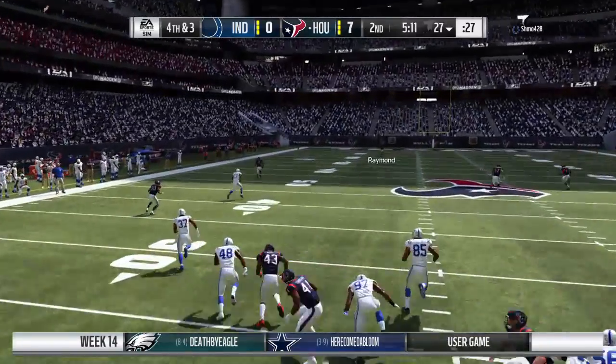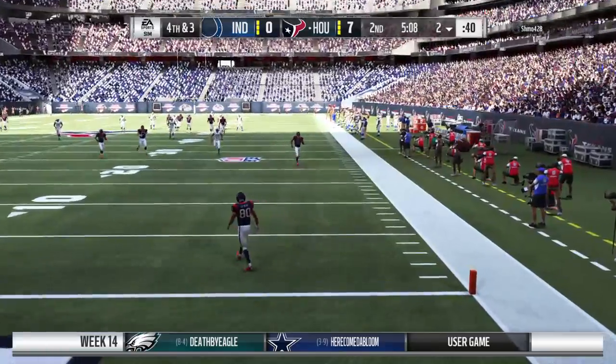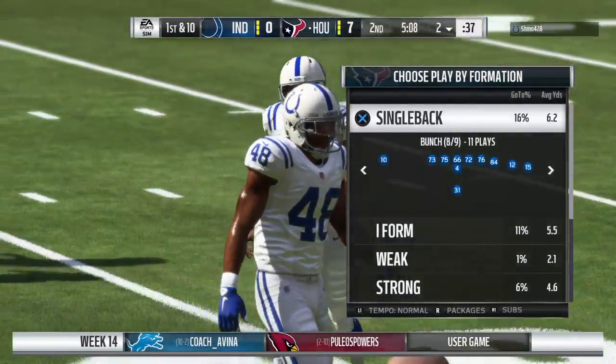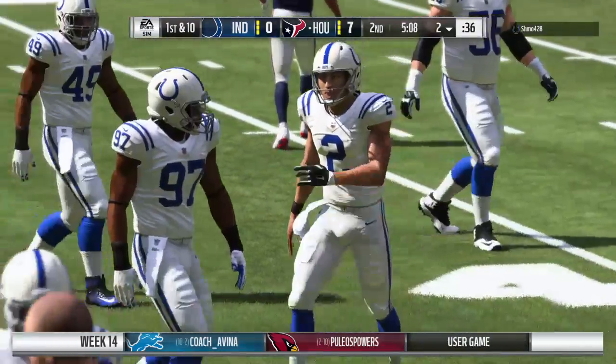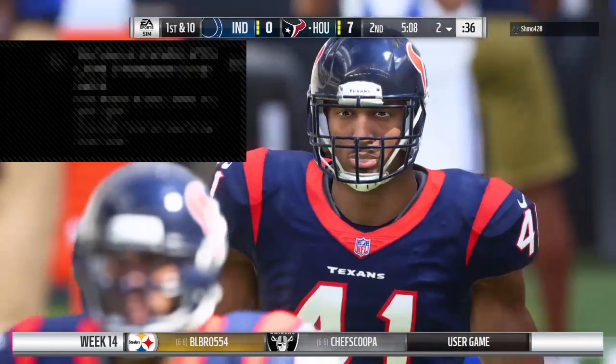And he gets this away, and look at this. This is a good one. And now out comes Houston. A tale of 2 extremes already in this game. A touchdown pass on their opening drive followed by an interception last time out.